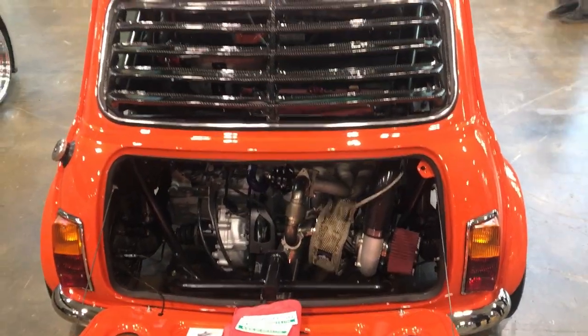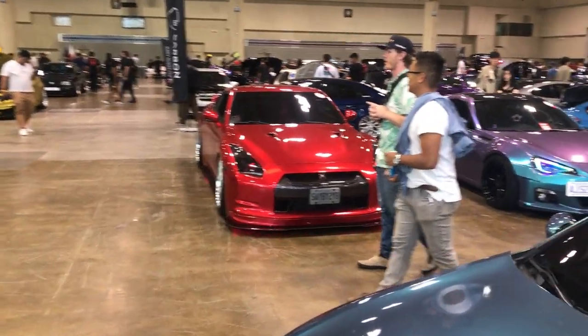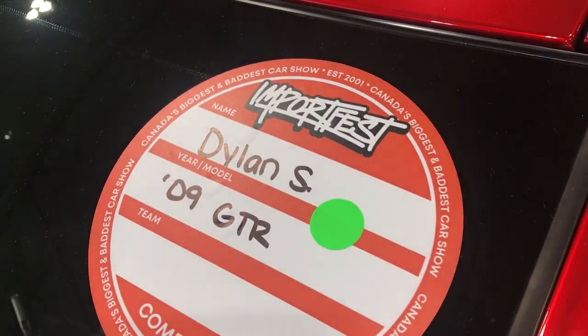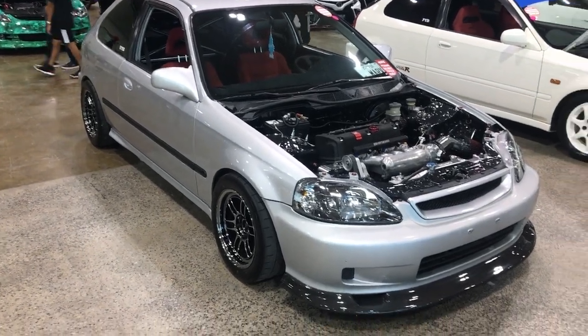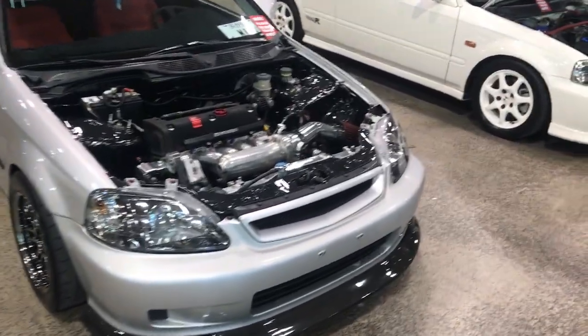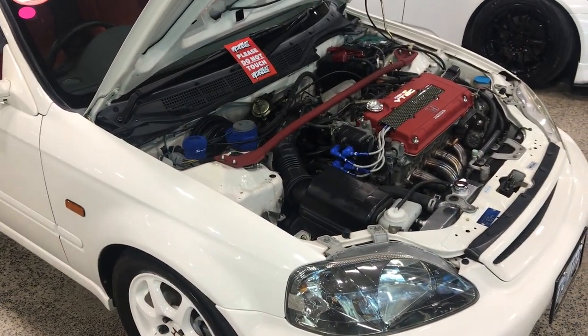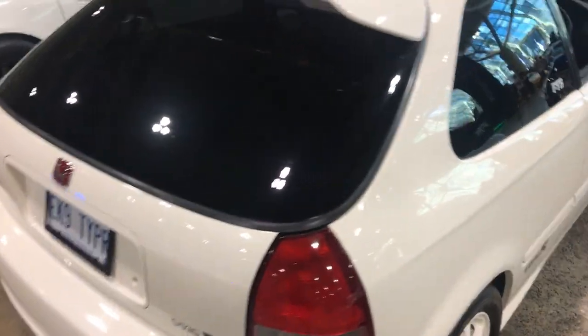Are you getting absolutely gaffed by this? Wait, I've been walking, guys. It's R35 right here. Look, it's yours, Dylan. Dylan. Hopefully I don't get copyright, but got some Civics right here, pretty clean. Got a silver one, love the wheels. Then white on white Type S, Type R, classic spec with the red Recaro seat. That's pretty nice. I love that.